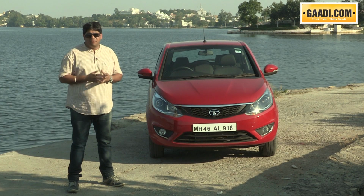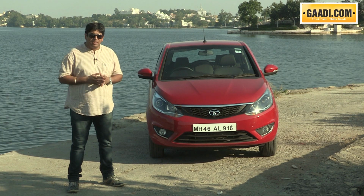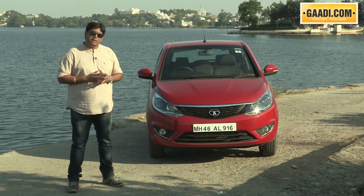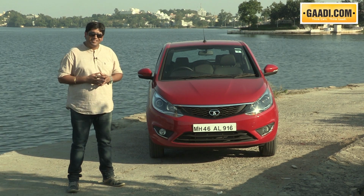It rides very well, feels like a much bigger car, has lots of features, lots of gizmos, great engine options, and finally, Tata knows how to play the pricing game perfectly well. I think the Bolt is a bold move from Tata at the right time.